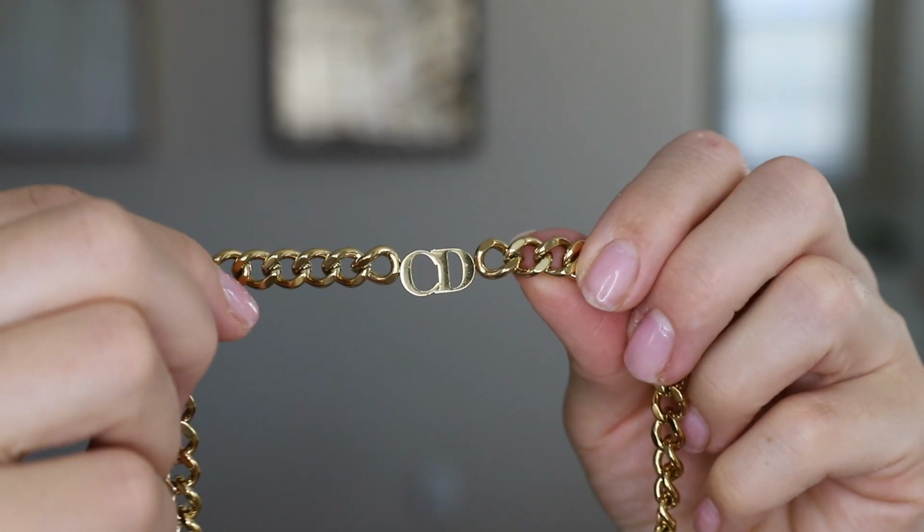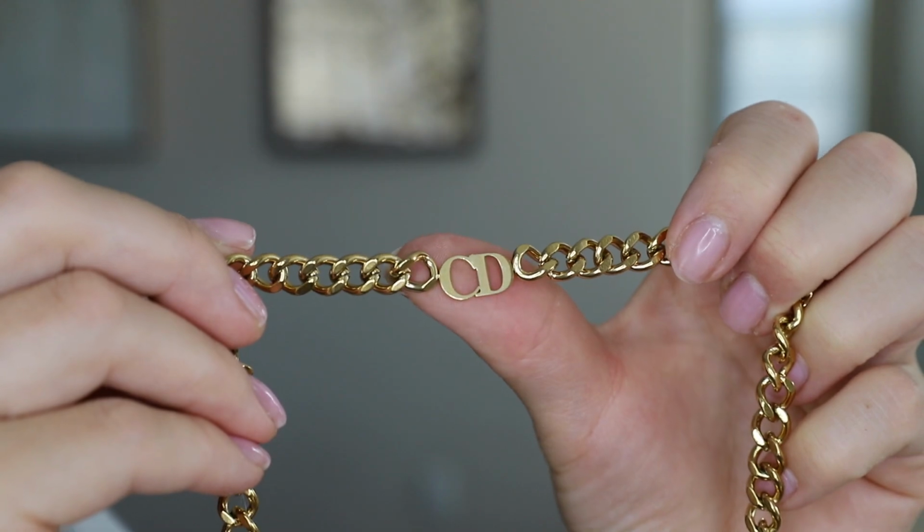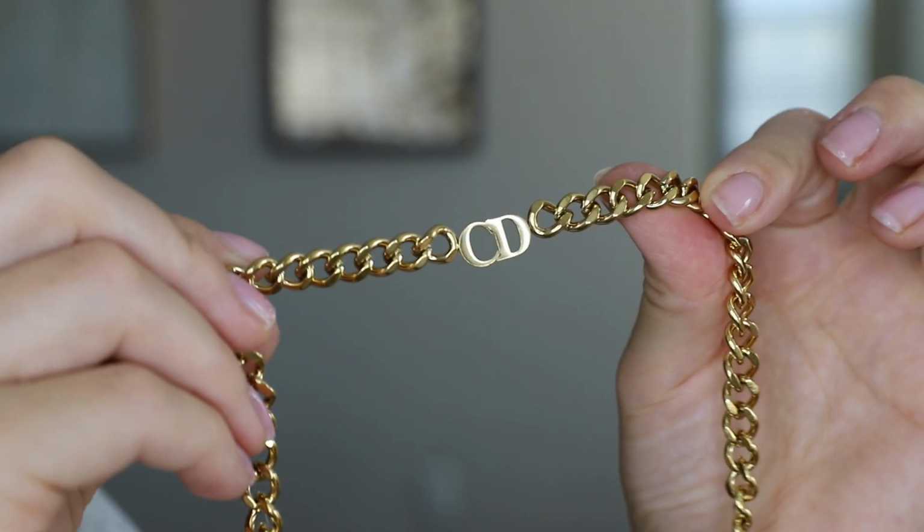I'm also really impressed with the quality of the chain. It feels quite weighty. I also want to compare this neck choker to the Dior one, which I own, because I already love that one, so I knew this would be another hit in my wardrobe.